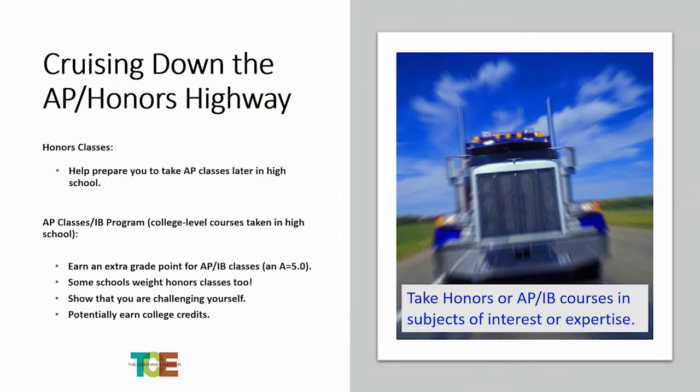Both of them require tests. Many of the colleges have an expectation of a certain level or a certain score that you would be earning in order for them to consider it. So you want to earn extra grade points for AP and IB classes because most of them equal a 5. On a GPA scale that goes up to 5, that is called a weighted scale. If it's above a 4.0, you need to understand that if you take an AP class or an IB, you will end up getting a higher point weighting for your GPA.